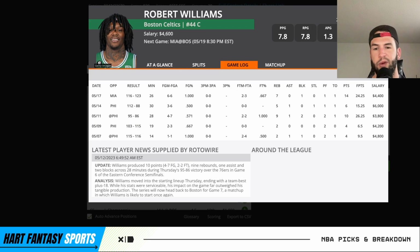Once again, I do really like Robert Williams. Came out, had a very solid game, 24 fantasy points. Only got 1 block. Usually, he's a guy who can go for multiple blocks a game. Usually has that double double upside, but 26 minutes. I think we expect at least around 25 minutes for Robert Williams. If he got into the 30s, that'd be fantastic. But I think he's a solid play there.